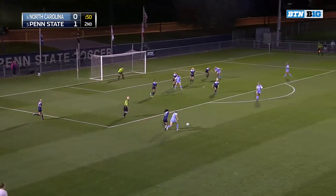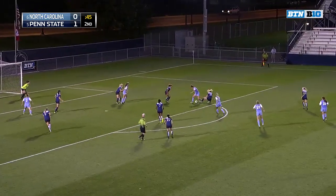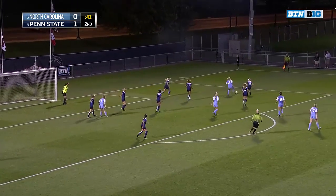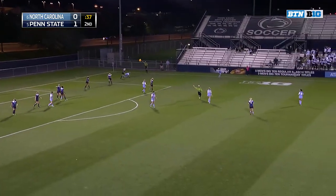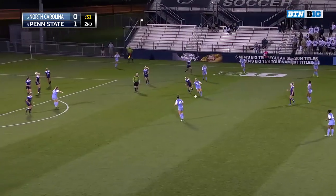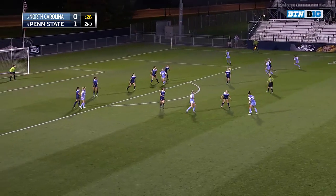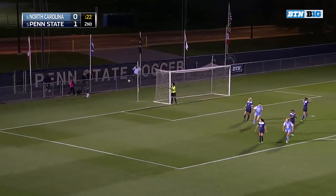Here's Russo. Alessia Russo, and Shiva was there. Penn State doing a good job, it's chaotic. You have that feel of UNC just kind of knocking on the door, and they're doing a good job of weathering the storm so far. Carolina's got to let it fly. Boyles does.